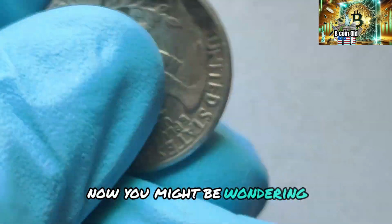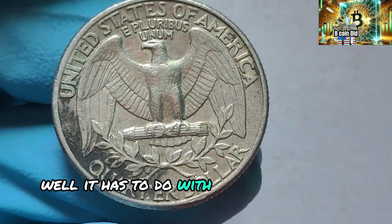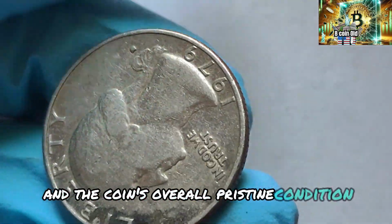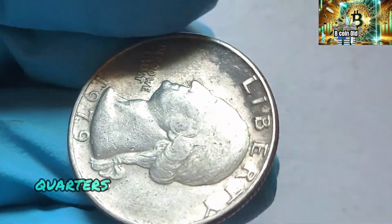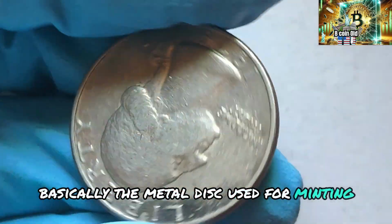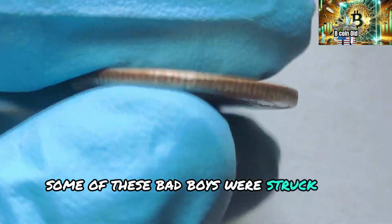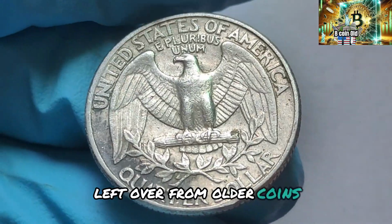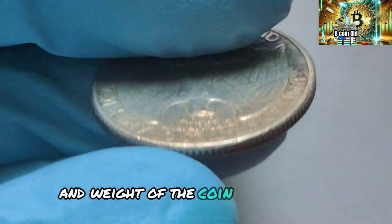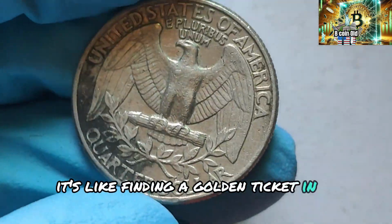Now, you might be wondering, what kind of error could make a coin worth $1.9 million? Well, it has to do with a combination of the strike, the design anomalies, and the coin's overall pristine condition. Some of these 1979 D quarters were struck using an incorrect planchet, basically the metal disc used for minting. Instead of the regular copper-nickel composition, some of these bad boys were struck on silver planchets left over from older coins. Yup, silver. You can usually tell by the shine and weight of the coin, and trust me, collectors go nuts for this stuff. It's like finding a golden ticket in a candy bar.